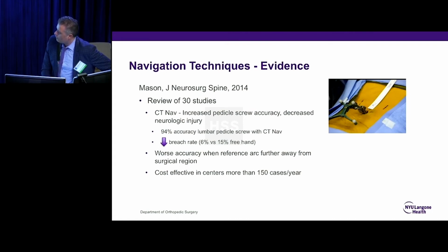Another one from 2014, a review of 30 studies: increased pedicle screw accuracy, decreased neurologic injury, 94% accurate lumbar pedicle screw placements with CT NAV, and the breach rate was 6% versus 15% in freehand. And they concluded also that your accuracy is worse the farther away you are from your fiducial marker.